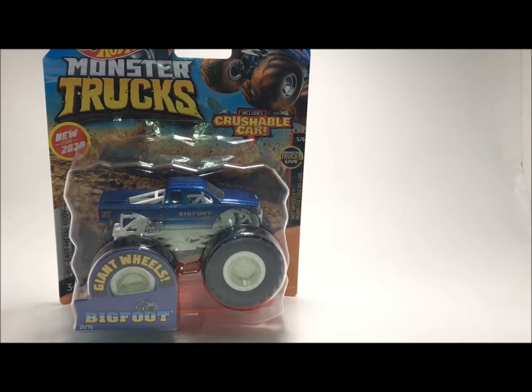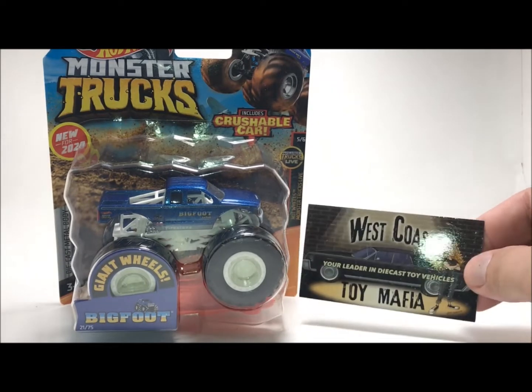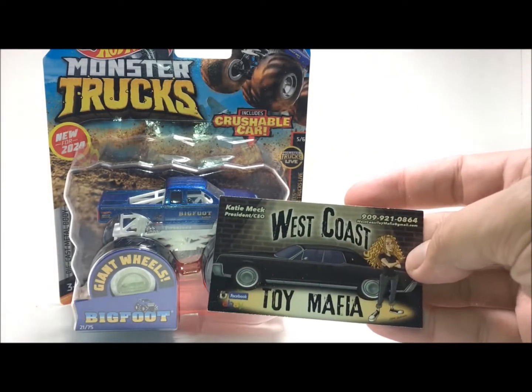Alright, so what's up, guys? As you guys do know by now, a new Bigfoot truck did get released for 2020, and before I start this review, I have to give a huge shout out to West Coast Toy Mafia. Now, I always call these guys the wrong name. I'm just used to customs and all that.